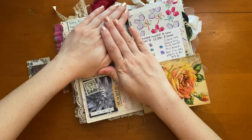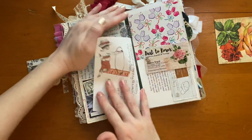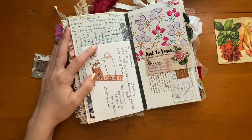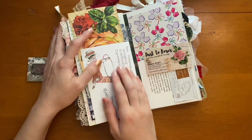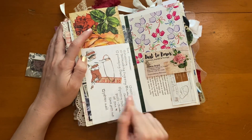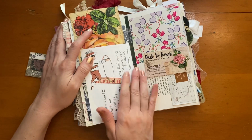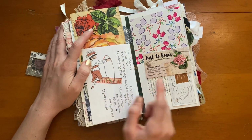Okay, then I just did a little collage there. And then on this side was more of that planning and brainstorming type journaling that I do. I added this little image that I got from Sarah with this journal actually.